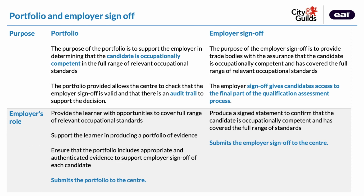Here we are looking at more detail about the portfolio and employer sign-off. It covers the purpose of the portfolio, which is to support the employer to determine whether or not the candidate is occupationally competent, but also allows the centre to check that the sign-off is valid with an audit trail to support the decision made. The sign-off provides candidates access to the final part of the qualification assessment process.